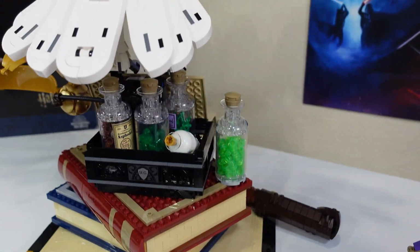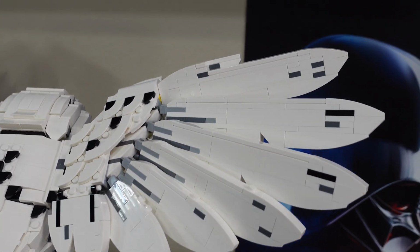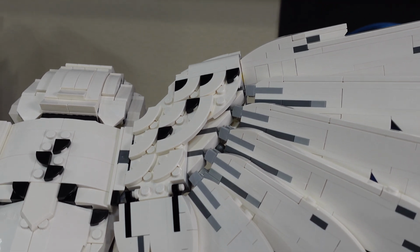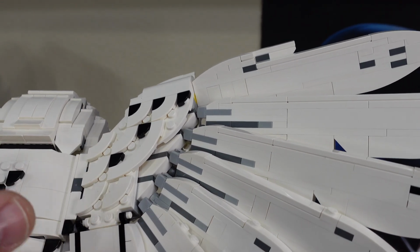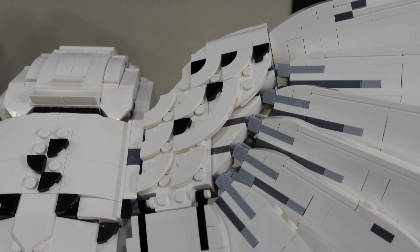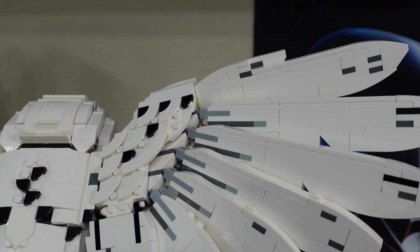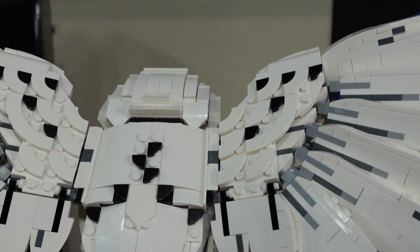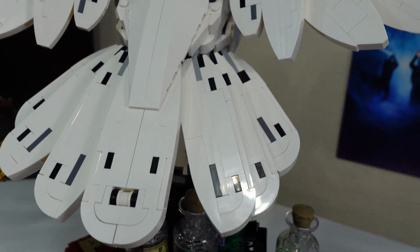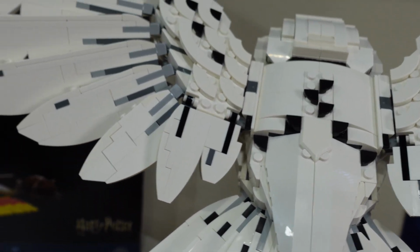But now let's go up to the bird. The bird is the word. And let's look at this detail. They are all held in with a main wing right here for the wing, and all the feathers are held in with socket clips so you can fully adjust it. Overall, really good job. Sprinkling in the dark gray and the black into the white really makes that nice peppered look of the owl. Here we got the back tail again. More clips and socket joints. Same thing on this side.